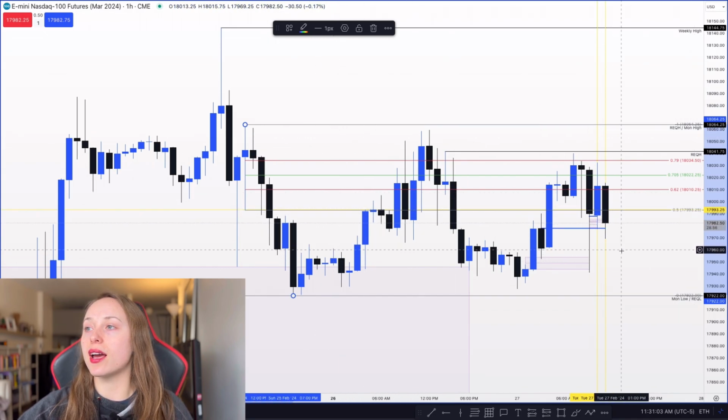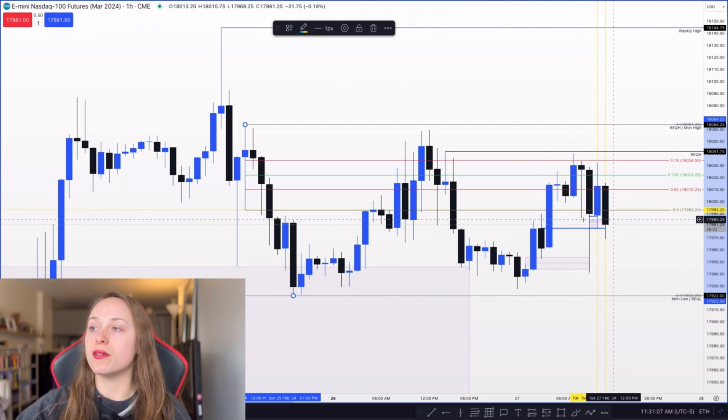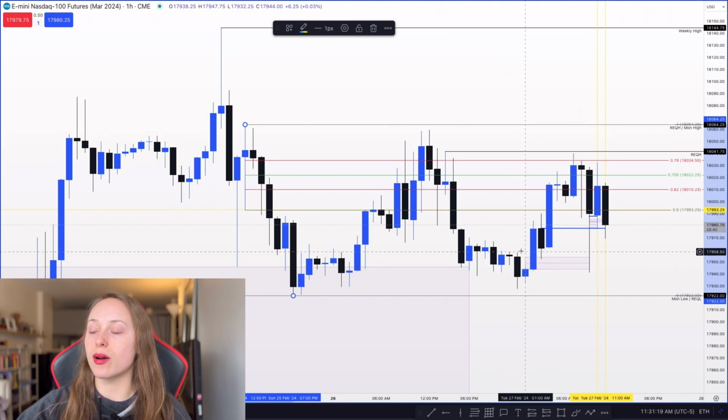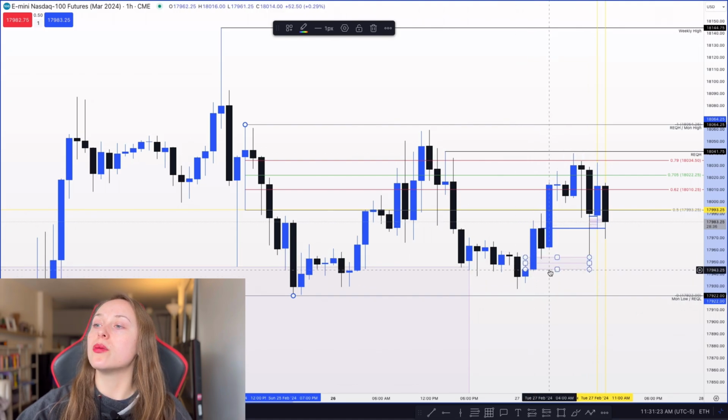If we were going to buy, I would have liked to see a buy below the 50%. I do like this 1 hour order block here, so I marked that out. After the 9:30 a.m. open, we traded all the way down into this 1 hour order block, and then of course the small 1 hour fair value gap, which is also a 15-minute fair value gap.